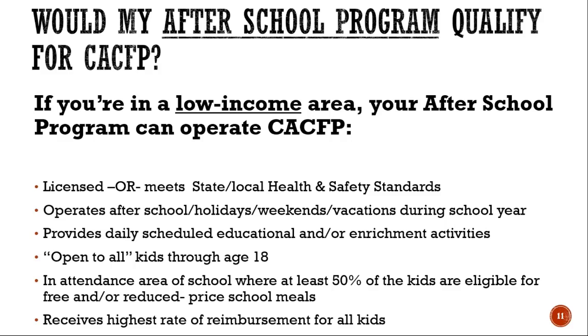In order for your center to qualify for this specific CACFP program, you do need to qualify by local school data, but we at the state can assist programs with determining eligibility. In this program, you can only be reimbursed for up to 1 meal and 1 snack per child per day, but you do receive the highest rate of reimbursement for all meals and snacks served.